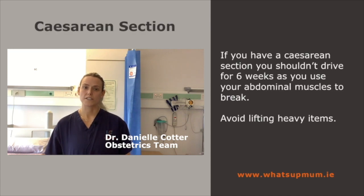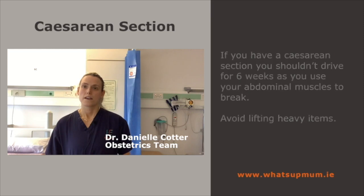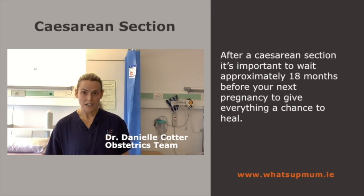Another thing to note after a cesarean section is that you shouldn't drive for 6 weeks, as you use your abdominal muscles to brake, and you should avoid lifting any heavy items. Important to talk about contraception after you have a baby.